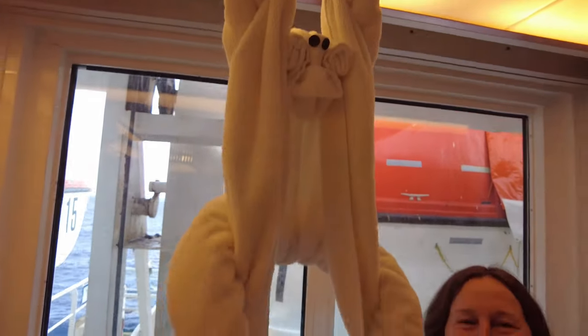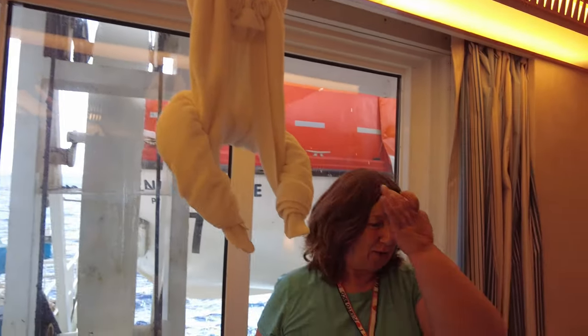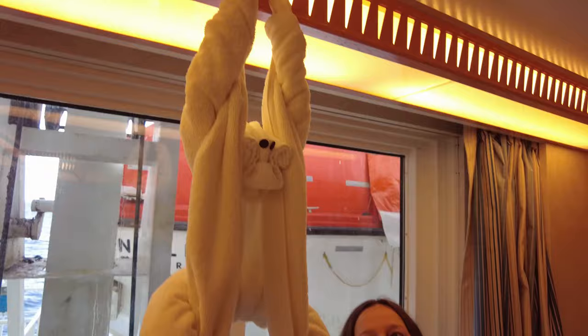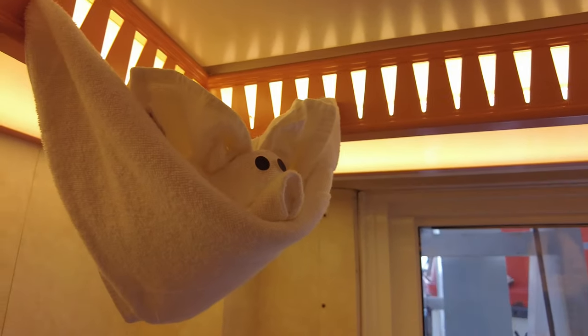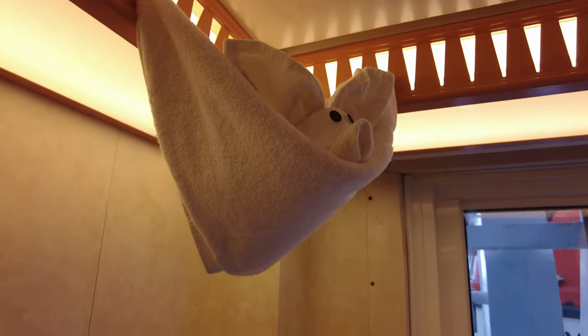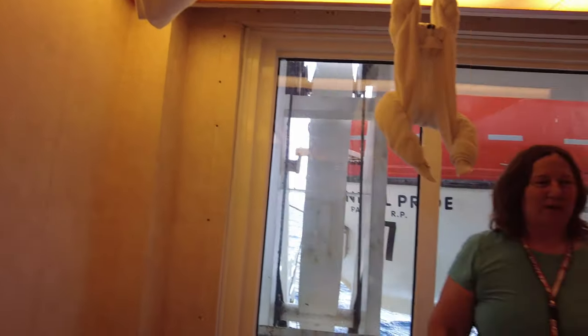Oh, and the very big bonus, your room steward makes these amazing towels. If you've never done Carnival before, they always do these towels every day, these towel animals, and we have enjoyed them and saved them, so this is our last night, and he's decided to make a nice little display for us, and so we really appreciate that.